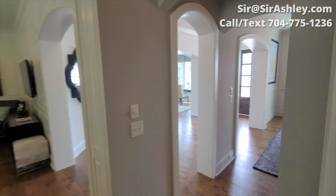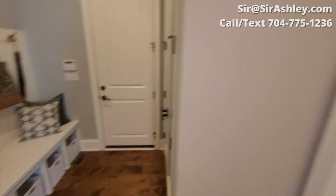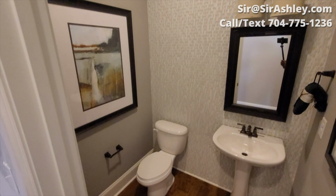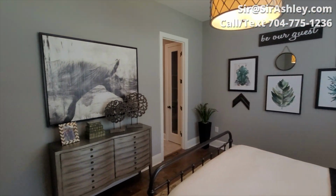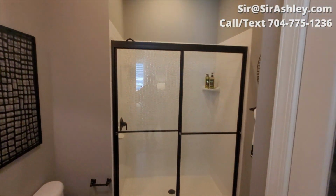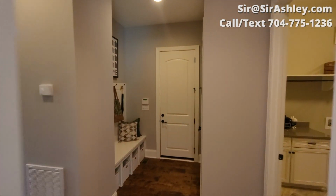Now let's take a look at the guest bedroom wing on the first floor. There's also laundry down here. This is a laundry area. Here is the drop zone for when you come in from the garage. A half bathroom. Now we are headed into this guest suite. What I like about this guest suite is that it is entirely tucked away from all other bedrooms. Now let's get ready to head on upstairs.